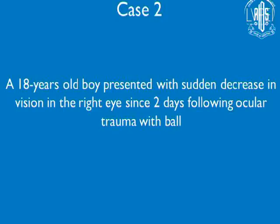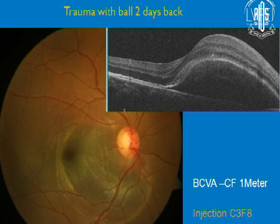Fortunately or unfortunately, in a few weeks' time, I had one more patient, an 18-year-old boy who had an injury 2 days before, following trauma with a ball. And this was the picture. As you can see, there is a subretinal hemorrhage over here, and the fovea is actually involved. His vision was counting fingers at 1 meter, and this was the OCT picture where you can see the subretinal hemorrhage and the fovea is also elevated, and mind you, there is no sub-RPE component still.